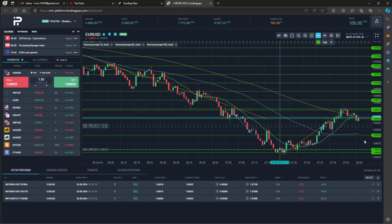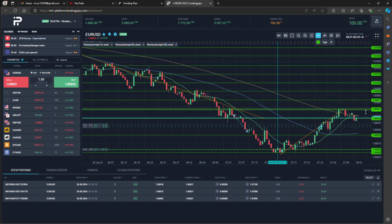Right here. Make it thick to show that is a significant place. Right here. That is a serious barrier right there. That's a serious barrier. Because down, up, bounce down, and then might try again. Maybe.